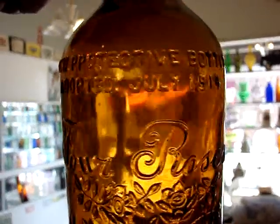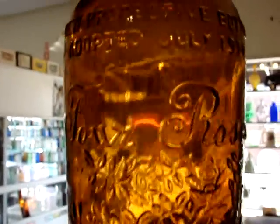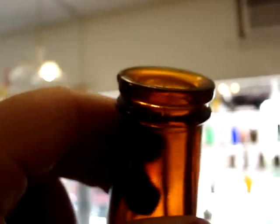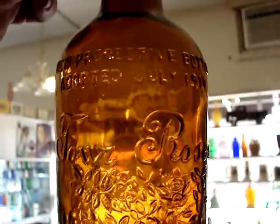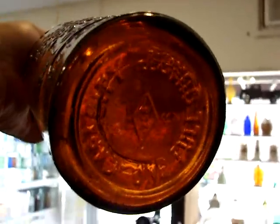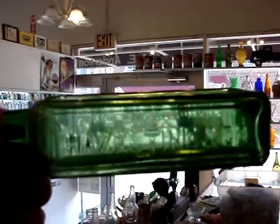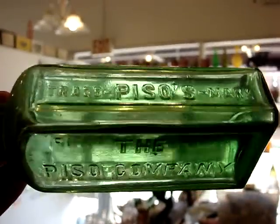Then here's the other variety in a nice Honey Amber with a patent date of 1914. But it has an odd top on it. I don't know what year that is. I would say it's 1917 to 1920. And then a Piso. I kind of collect these because you can get them in about 15 different colors.